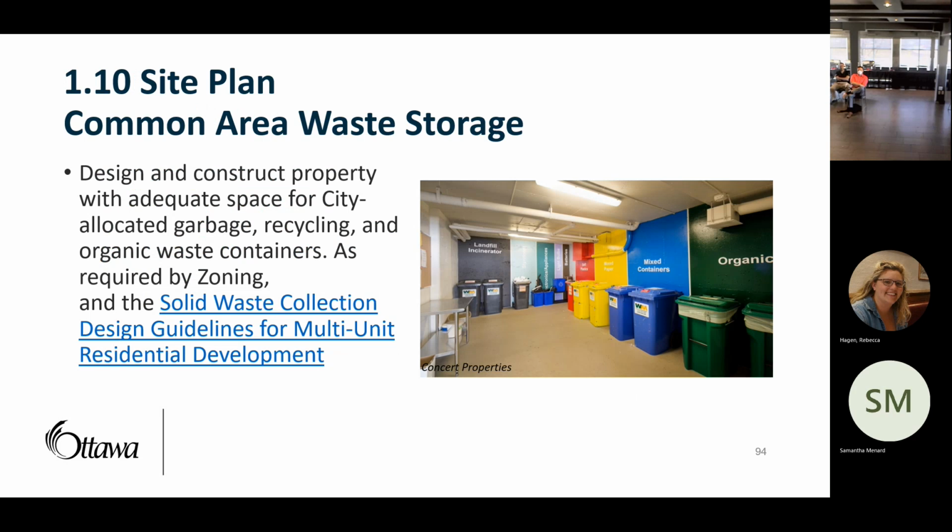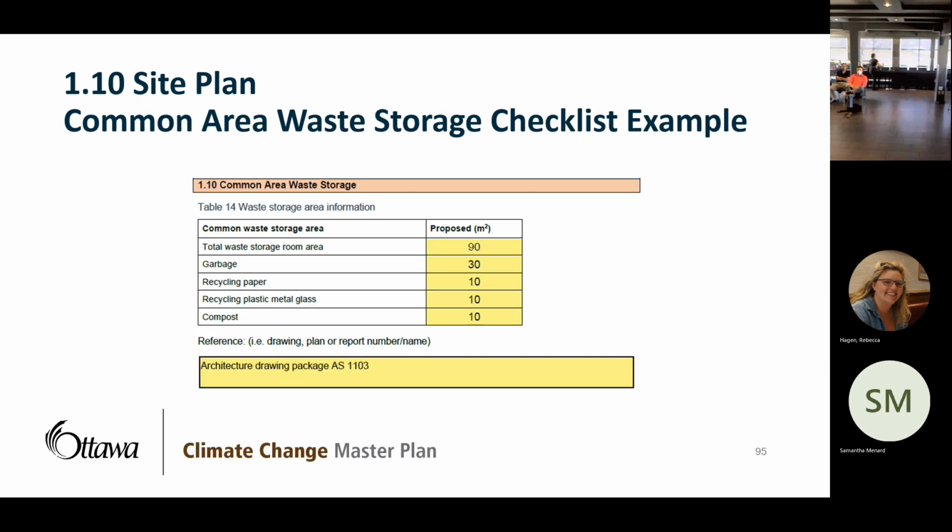The next metric is common area waste storage. So design and construct the property to have sufficient waste collection to accommodate recycling, organic, and garbage as required with zoning and the multi-unit residential solid waste collection design guidelines. And it's just a matter of identifying what the area that's designated for that storage is.